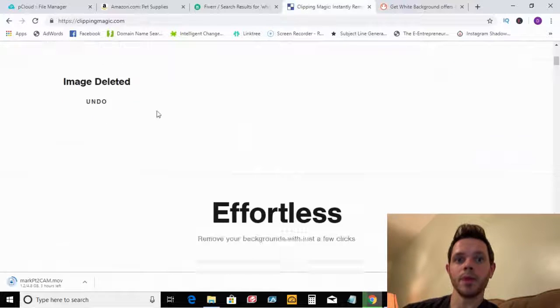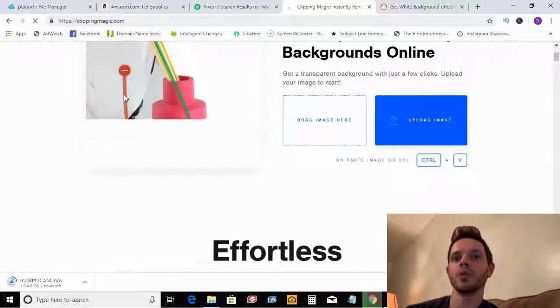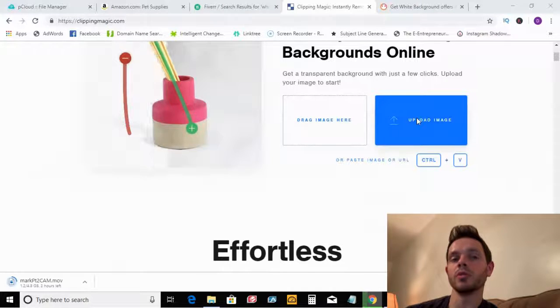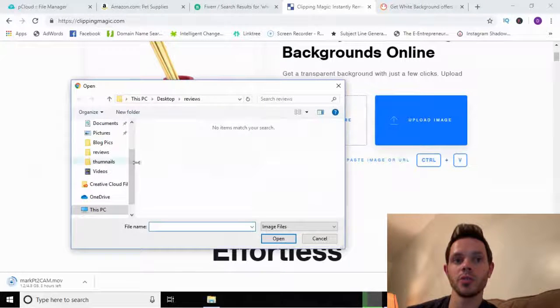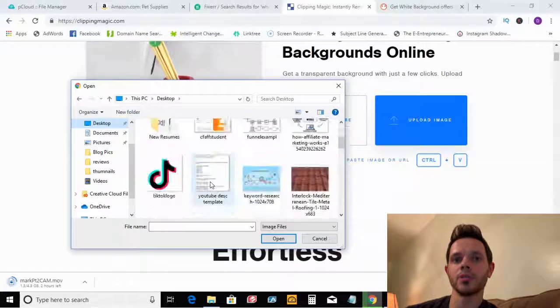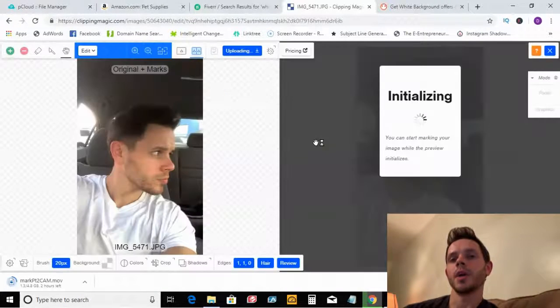So if I go here to clippingmagic.com, it's going to allow me to drag an image. I'll upload an image, and then literally by drawing a few lines, just like you saw there, it's going to allow us to erase the background. So simple. Okay, so let's go to my desktop here. I'm going to choose a picture. Okay, this one of me will work. And you'll see how easy this is.